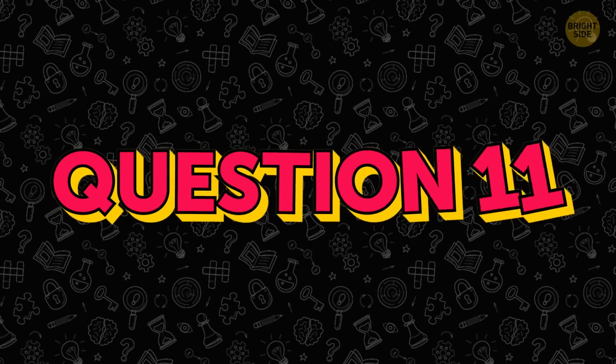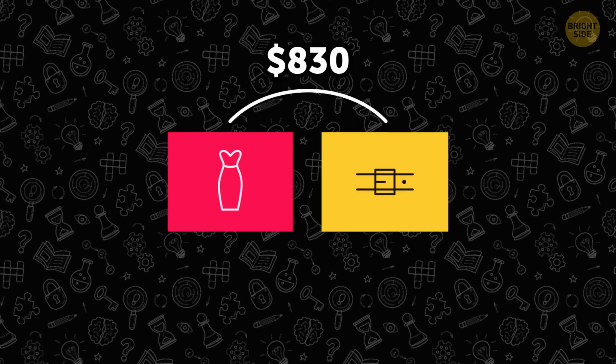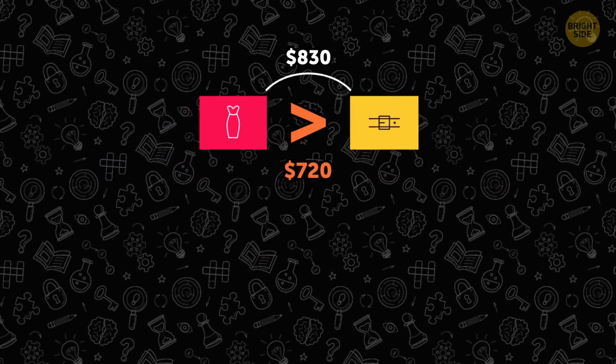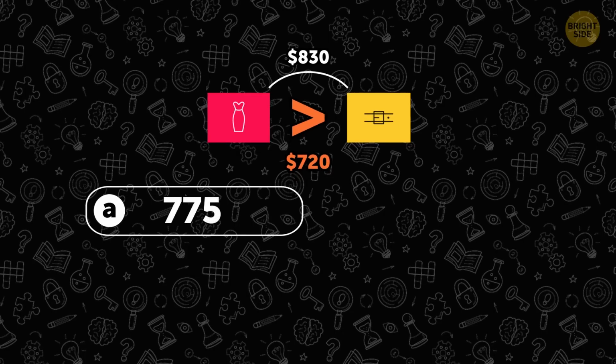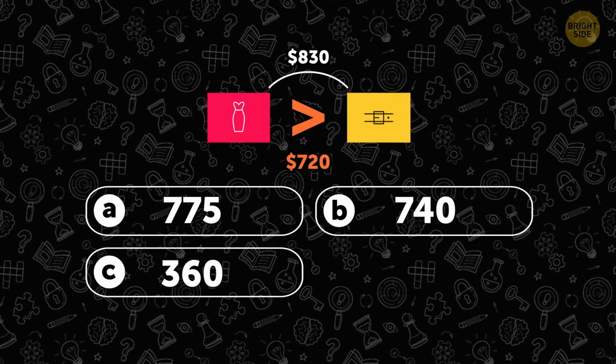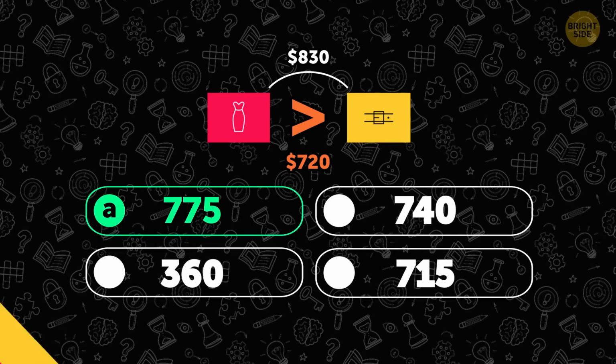Question 11. A dress and a belt cost $830 in total. The dress is $720 more expensive than the belt. How much does the dress cost? A. $775, B. $740, C. $360, D. $715. The correct answer is A.